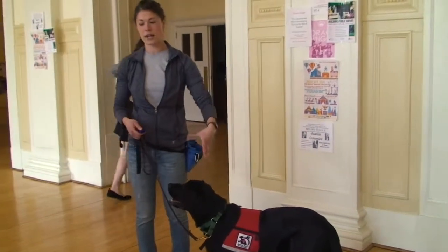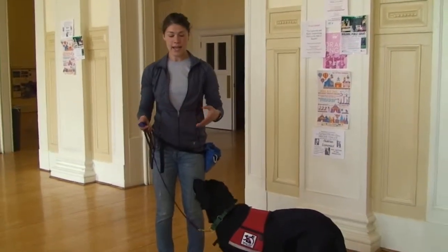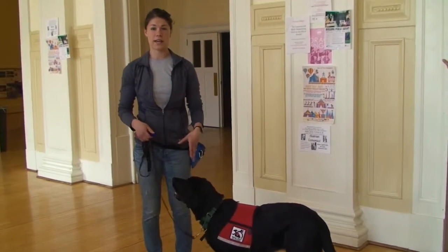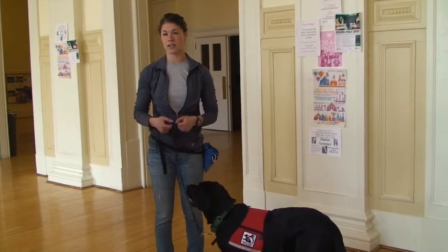If there was a child attached to her, say I'm the mom and I want to go get some groceries and I want to make sure that my child isn't running off, I can cue River to do a down-stay. Even if the kid is tugging or trying to go somewhere else, the dog just lies down so they know that that child isn't going anywhere.